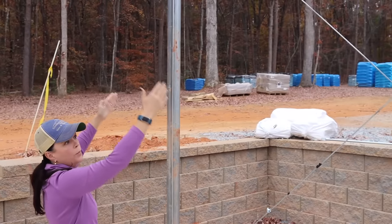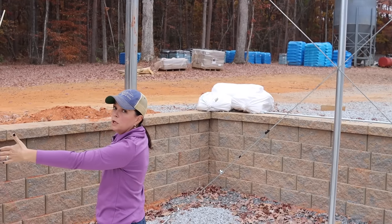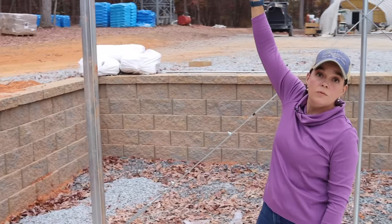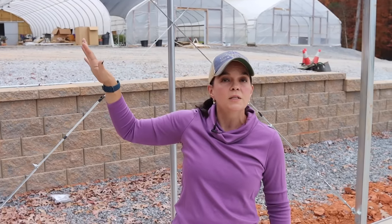This whole corner, both this panel and this panel, will have that double plastic. So it will be inflated. That's what that is. So it goes from there and then connects into the wall. So it inflates the wall. So that's what that is.